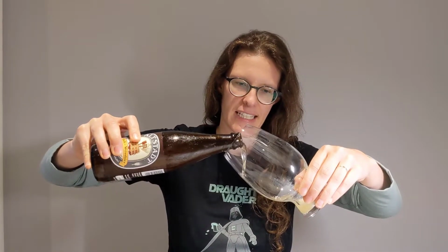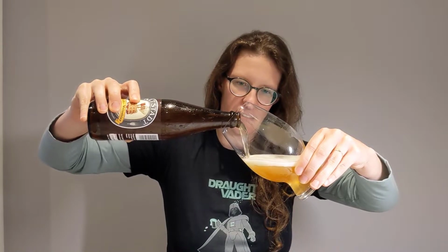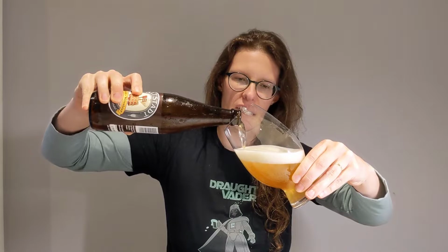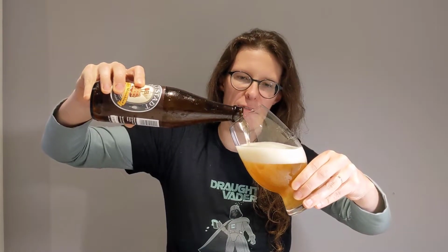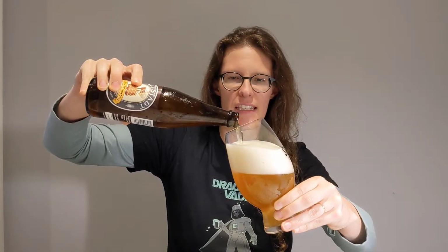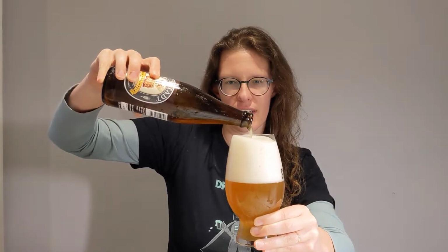Alright, so this Weiss beer we expect to be hazy, quite light in colour. So on the label it actually says Hefeweizen. That Hefe means like from yeast. So the yeast is actually what is giving this beer that hazy appearance.